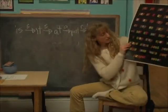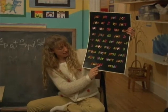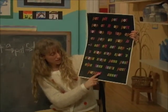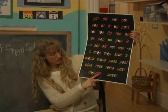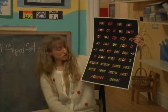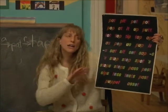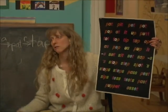So I'll say to them, they'll read puppet, and I'll say, how did you know it was puppet and not puppet? Because it would have a bluey if it was puppet. And they go, because it's pink, and that's the it. They just know. Okay. They get it very fast. Not all children. 90% of the children get it.